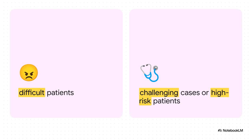Let's use that same idea for patients. Calling someone a difficult patient can feel a little judgmental, right? But what about challenging cases or high-risk patients? See how that immediately shifts the focus to the clinical complexity? It's just a much more professional way to talk about the situation.